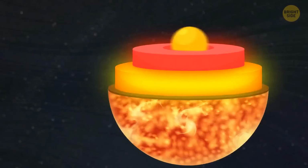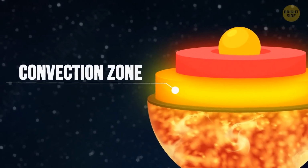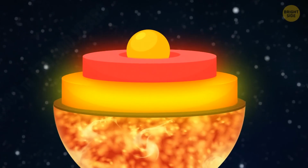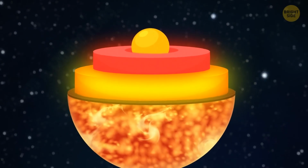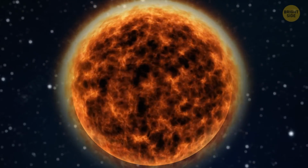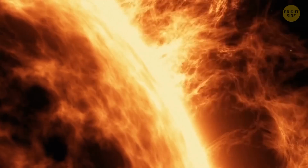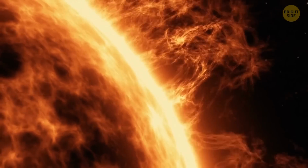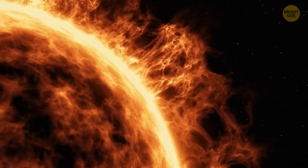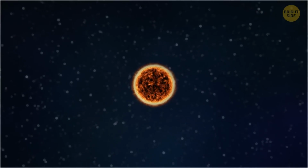Then there's the convection zone. This is what's considered to be the surface of the Sun. But it's not a solid surface. It's an ocean of hot plasma. It looks like a bee honeycomb. That's because the heated plasma rises from the lower layers, creating something like mini geysers. And while it's still hot in the middle of those geysers, their edges cool down, creating an amazing pattern on the Sun's surface.